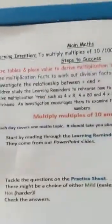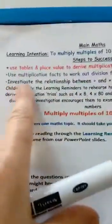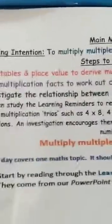Okay, the main maths is continuing from yesterday. We're going to multiply multiples of 10, 100 by 1 digit. We're really getting to grips with this. Steps to success: use tables and place value to derive multiplication trios, use multiplication facts to work out division facts, investigate the relationship between division and multiplication.